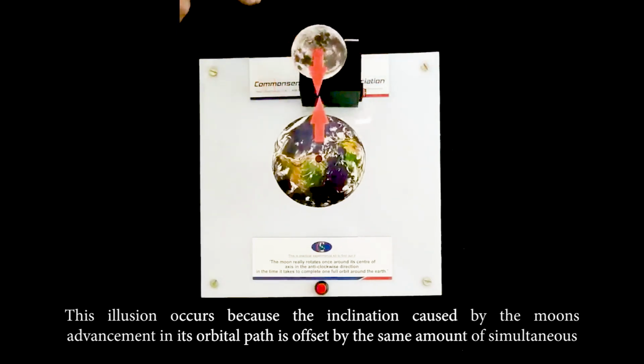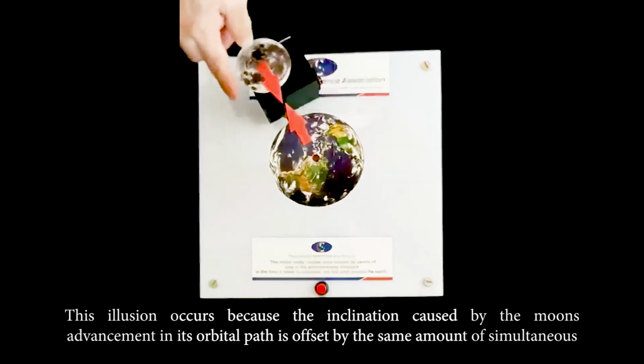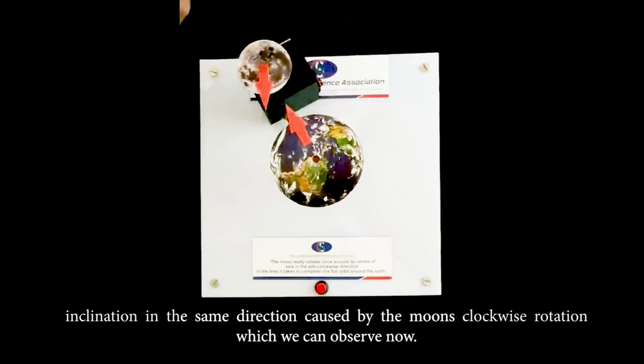This illusion occurs because the inclination caused by the moon's advancement in its orbital path is offset by the same amount of simultaneous inclination in the same direction caused by the moon's clockwise rotation, which we can observe now.